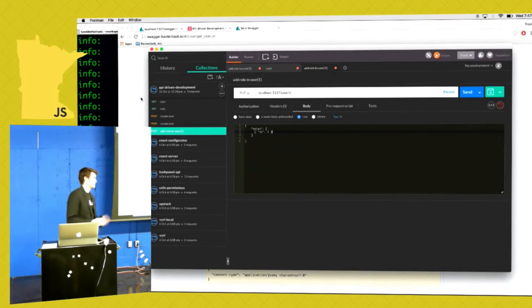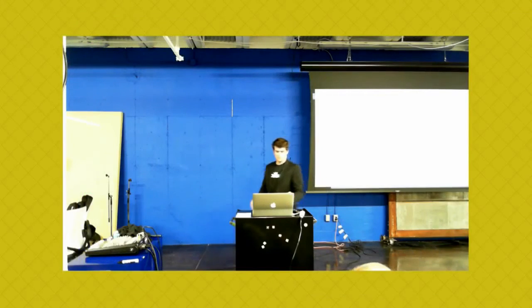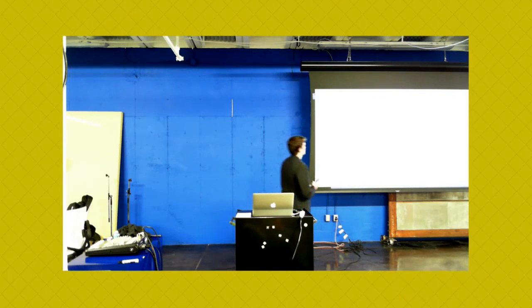Other questions? Right here. Back to Swagger. Does Sails provide an easy way to segregate your actual database from the database that gets hit through the docs? In other words, I don't want somebody adding a user to my actual database, but I'd like them to be able to exercise it and play with it. Yeah, I mean it's Node. You can just spin up multiple instances of your app, right? You could run it on a different port or something.